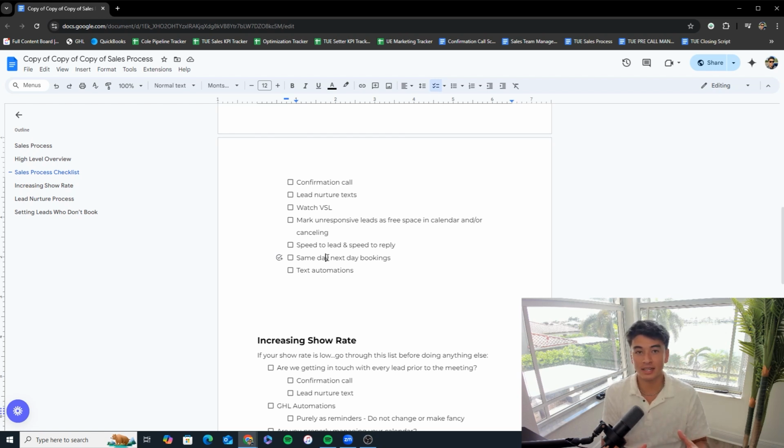And the people that book same day, next day are just more likely to close because it's a bigger problem to them, and they want to fix their problem faster than those who don't. There's urgency. They want to get it done as fast as possible. If you're booking a call and you thought it was going to change your business, I'm sure you'd want to do it in an hour.